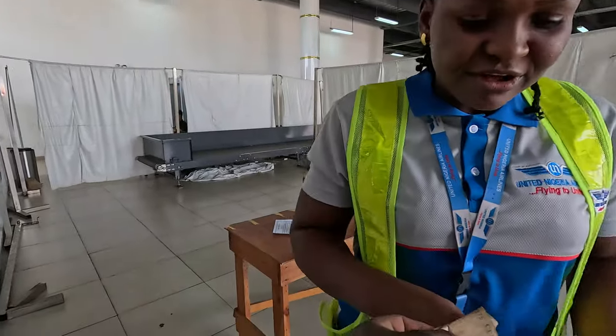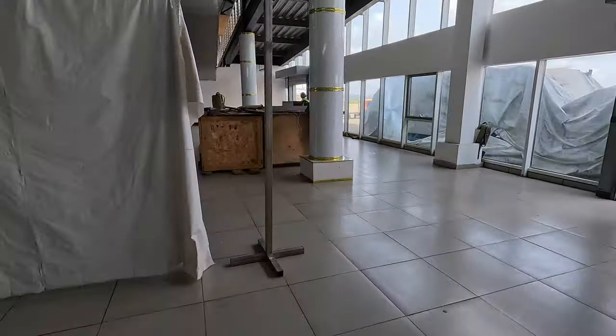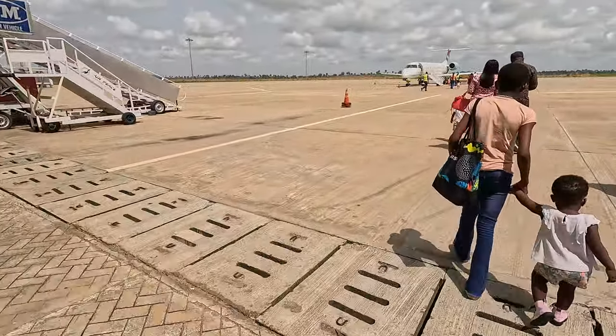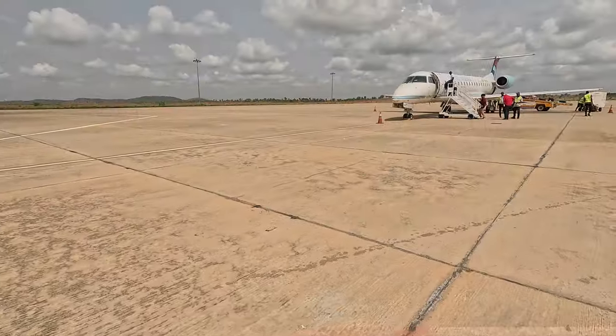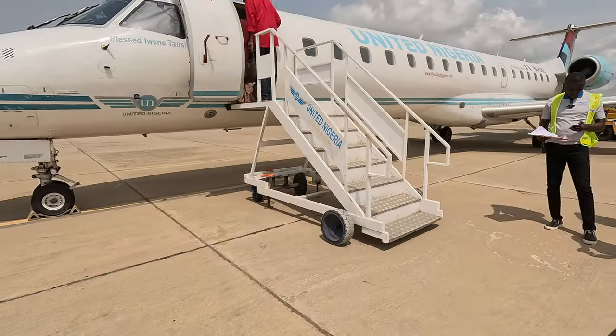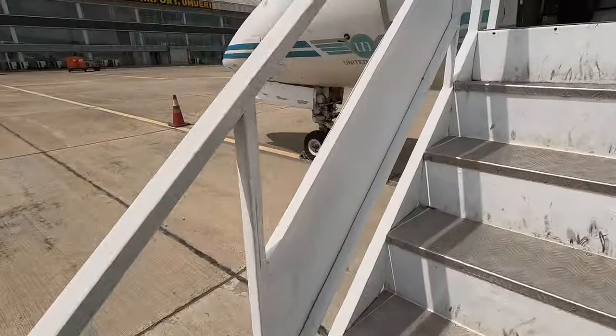The flight was initially delayed for almost an hour, but the ground staff of United Nigeria was able to get us to the waiting room and board us as soon as the flight arrived. Here she is, the over 22 years old E145 Embraer jet.